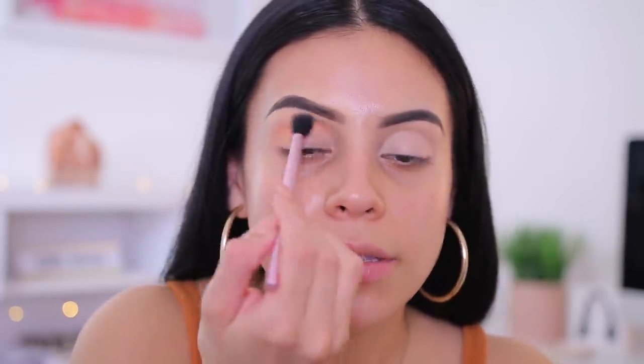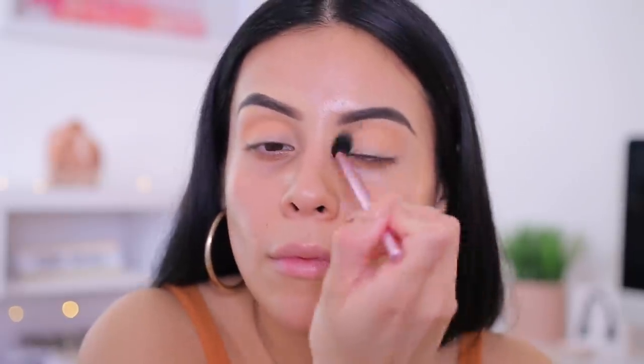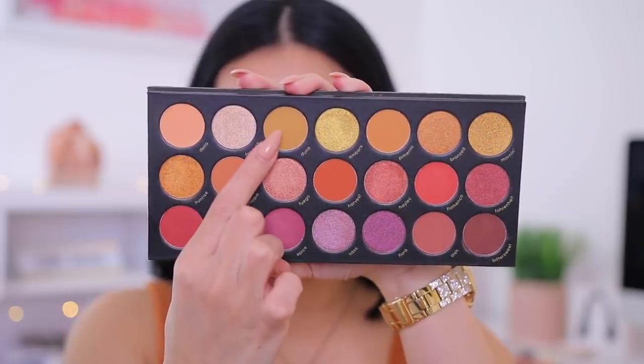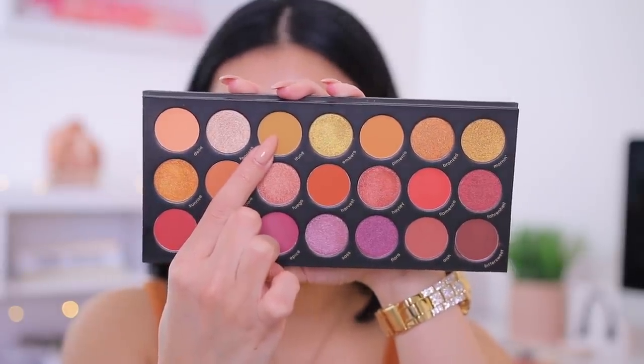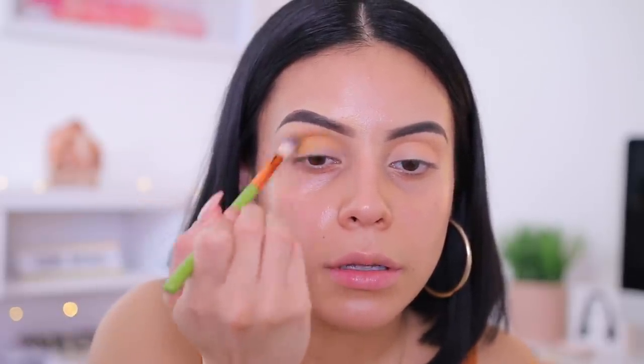Oh, this is pretty. It's like a soft peach. I'm gonna go into this shade right here, which is called Dune. It's almost like a light mustard shade. And I'm gonna use a clean blending brush, and I'm gonna run that basically where I just applied the other shade. It's very similar, it's just a little bit more mustardy. These are pretty, they're blending out really nice. I mean, I've only used two shades, but so far so good.